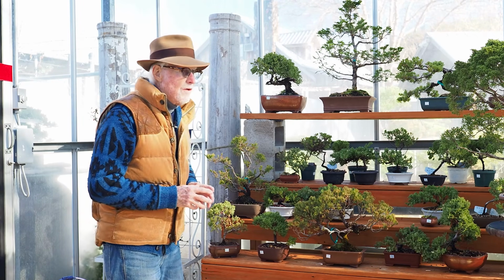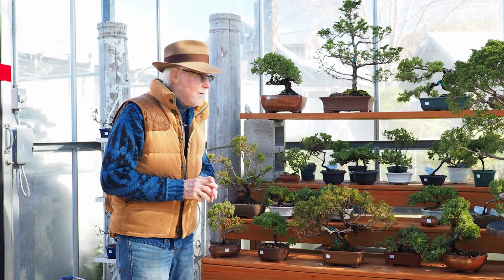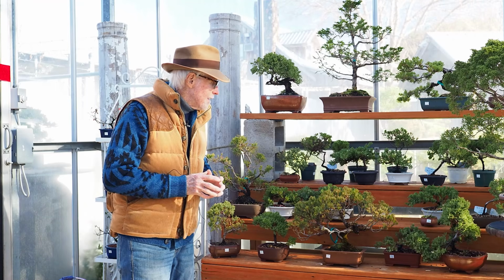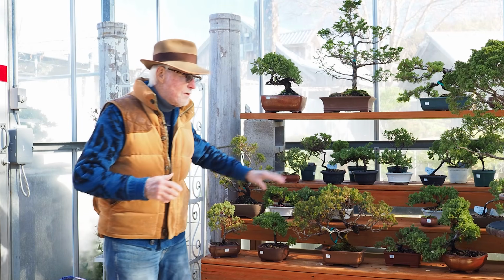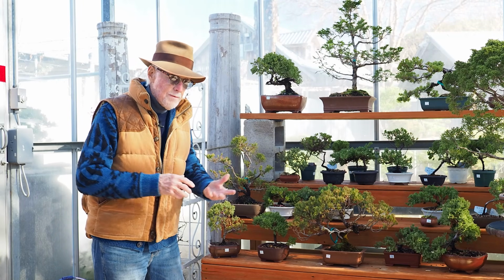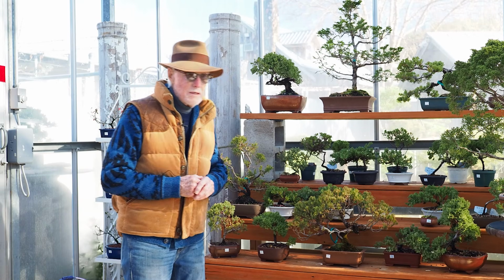I'll try to carry all sizes of trees and all price ranges. I want people to be able to afford some type of bonsai tree, and we have several ways of doing that. We have the trees that are already done, and we have another room that has the raw material trees, where you can choose your tree and create your own bonsai, and it's much more economical and fun.